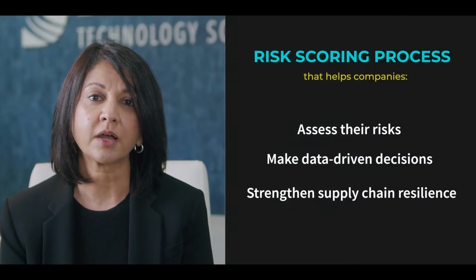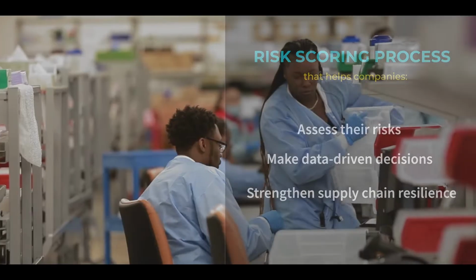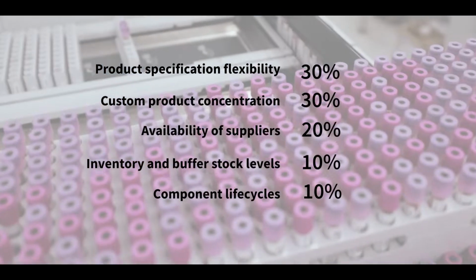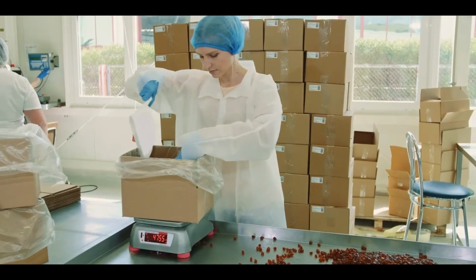Our risk scoring process involves a rigorous, objective analysis that can be applied to any bill of materials in a supply chain. Our processes examine 5 major categories of risk, covering 39 specific risk attributes. When our analysis is complete, we deliver a written, detailed report that provides companies with a blueprint to address specific risks within their supply chain.